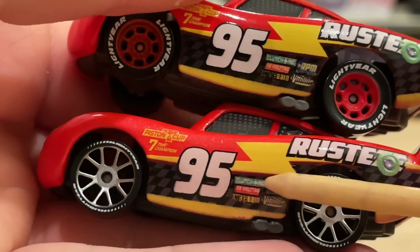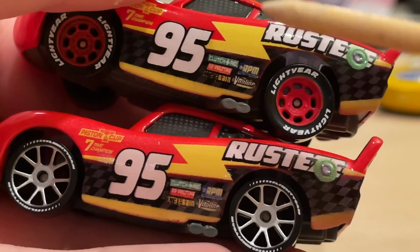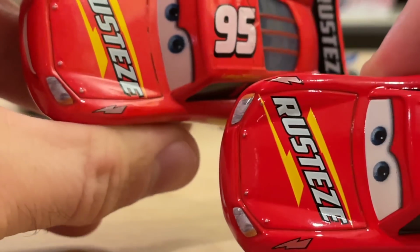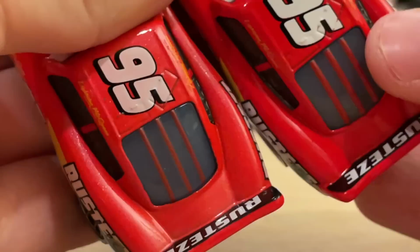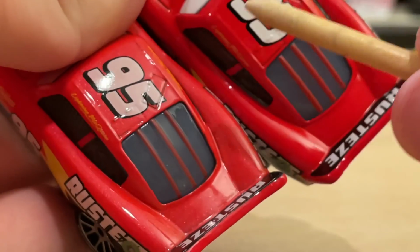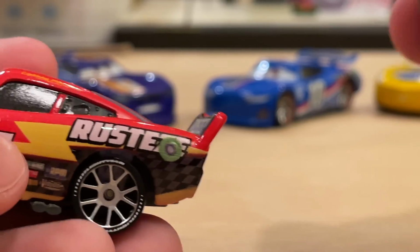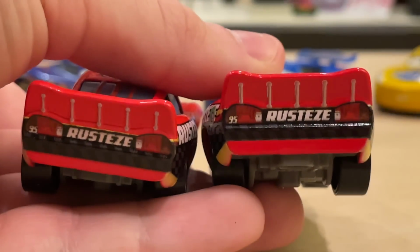So still the decals are a little blurry and all that, but they aren't as bad as that one version I just showed you. I do still think this one looks the best. So you just look at that yellow line right there compared to that one. This white looks purer white than that. That has like a little red taint to it. Everything else is pretty similar. Rust-eze.